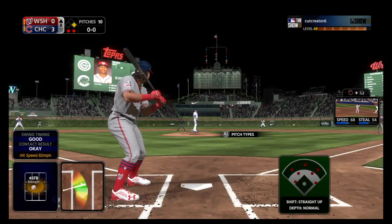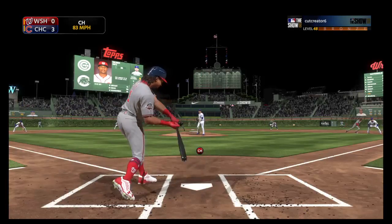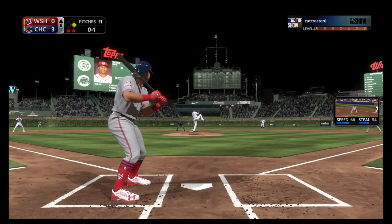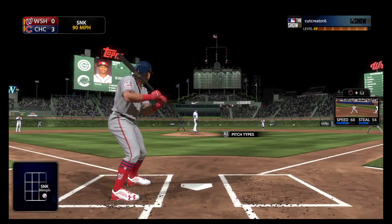And here now is Wilmer Difo. He's ready. Here's the first offering. Tried to check it, and it's 0-1. Taylor leads off first with a pair of outs in the inning. And he gets ahead with a sinker on the outside.